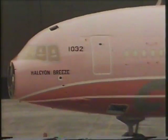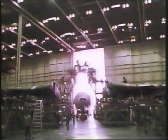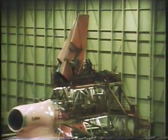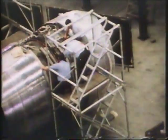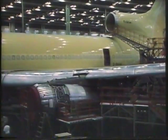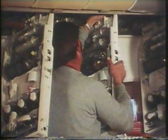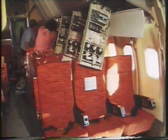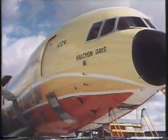Halcyon Breeze is the second TriStar ordered by Court Line. After mating the fuselage to the wings, the empennage is attached, as well as the main and nose landing gear. One of the last major production steps is installing the 3 Rolls-Royce RB211 engines, 2 wing-mounted and 1 in the aft fuselage. Installation of interior trim, side and ceiling panels, carpeting, passenger seats, and functional systems is then completed. When all systems have been ground tested, preparations get underway for the flight test program.